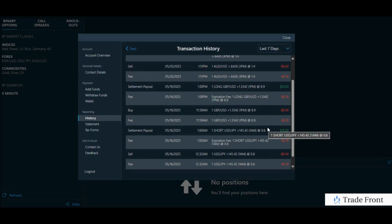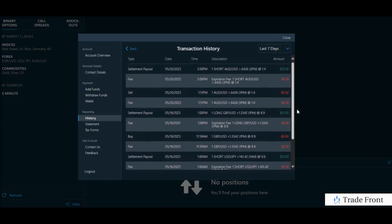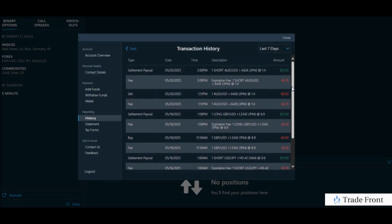NADEX has recently introduced new mini contracts. What does this mean for you? Smaller contracts means an easier barrier to entry when trading binary options for traders with a specific risk aversion and smaller account sizes. Here are some examples of my recent trades to show the possibilities for smaller account size traders.